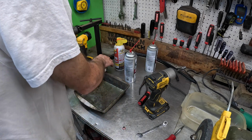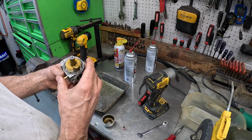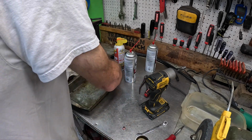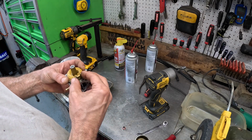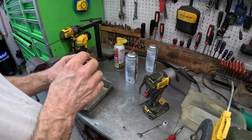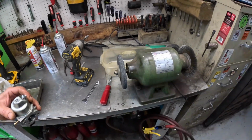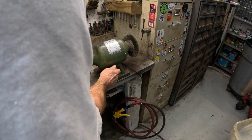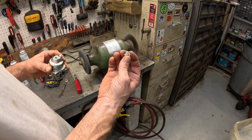All right, there's that. Get the needle and seat back in there. Want to do the pin? It's laying here somewhere. There it is. At least that'll be nice and shiny.